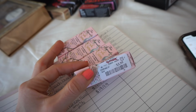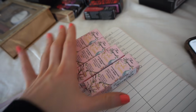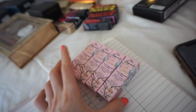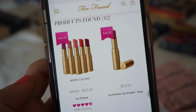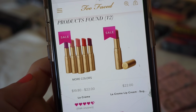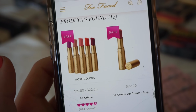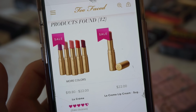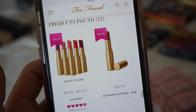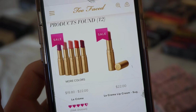Okay, then I have 4 of these Too Faced Color Drenched La Creme Lipsticks. These are retailed for $3.99 each. So I picked up 4 of them because I love the shade. Some of them are duplicates. I don't believe that they sell these small babies on their site, but I did pull up the full-size La Creme lipsticks, and they're retailing for $22.99. I believe the ones that I purchased from TJ Maxx are half the size, so I'm gonna make them 12 bucks each, just because I feel like that's how much it would retail on Too Faced site. Hopefully that's fine. I think that makes 100% sense, right?